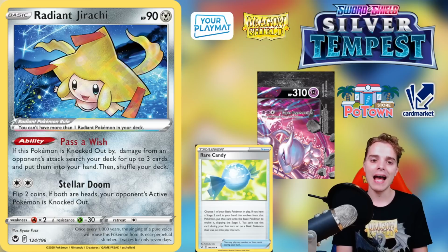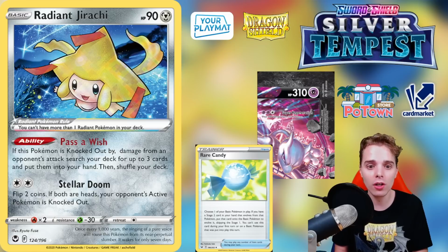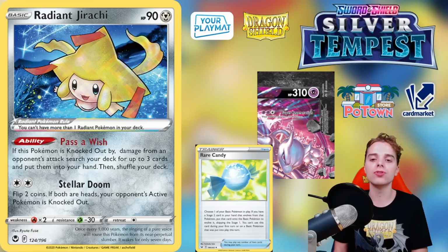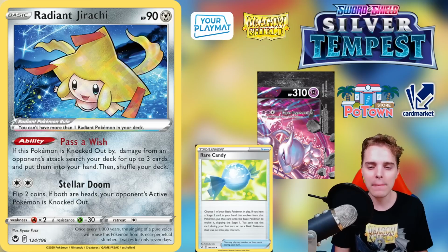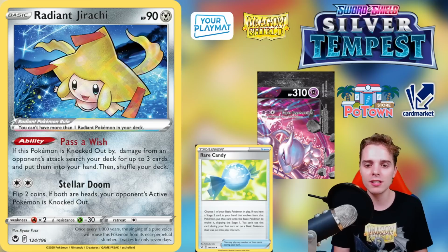So the opponent either has to knock out Jirachi and gives you a huge advantage because you can get any 3 cards from the deck into your hand. We've seen before how powerful Steven's Resolve is, and the effect that gets 3 cards out of the deck. You can get some combo pieces, for instance, some V-Union pieces, 3 of them instantly into your hand so you can research them away later.